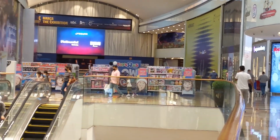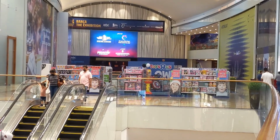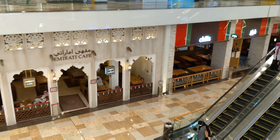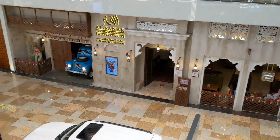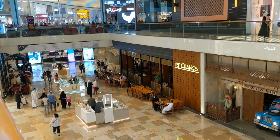Oh yeah, down this wing there is a whole exhibition thing for soccer. It's like a huge soccer field stadium. Teach you how to play soccer, get into the local teams and stuff. There's the first floor. Again, the malls here are way better than the ones in America.